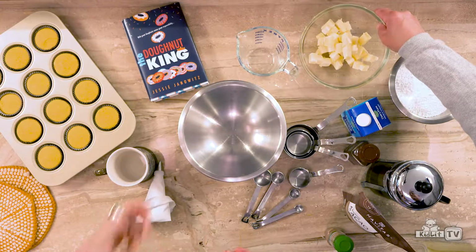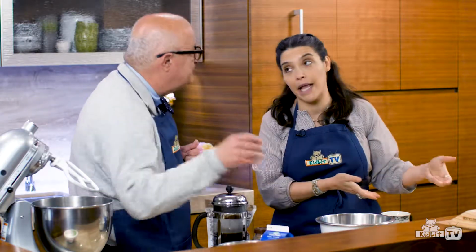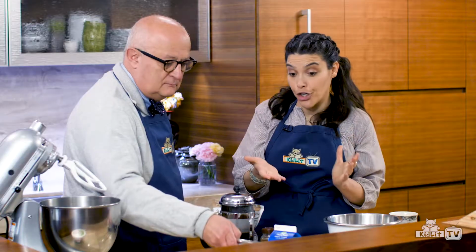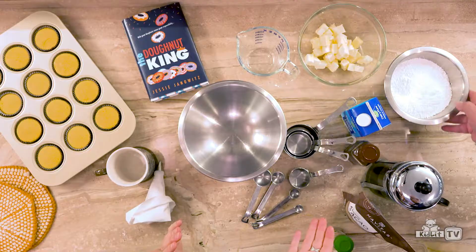So we have 2 sticks of unsalted butter, and they were softened, which means we left them outside the refrigerator while we were making our cupcakes. Right. And next we have 3.5 cups of powdered sugar, which is also known as confectioner sugar. Right, yes. And it's not flour. It looks a little like flour, but it's sugar.